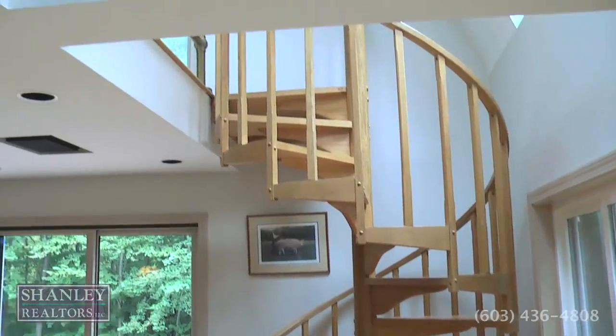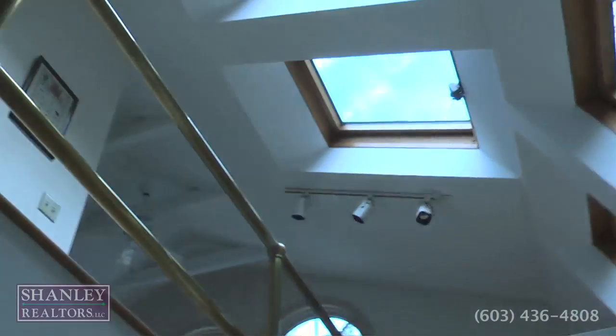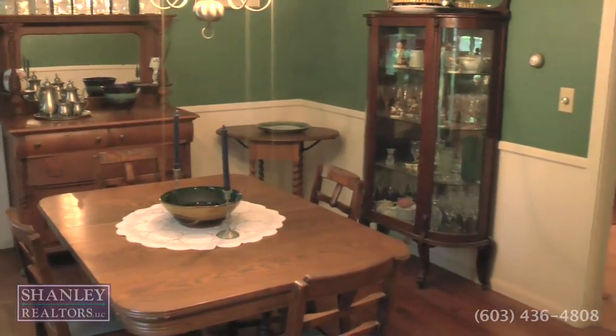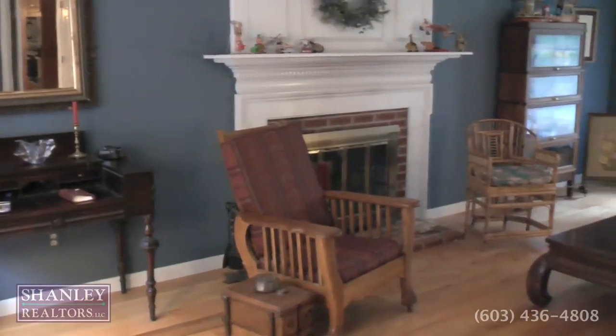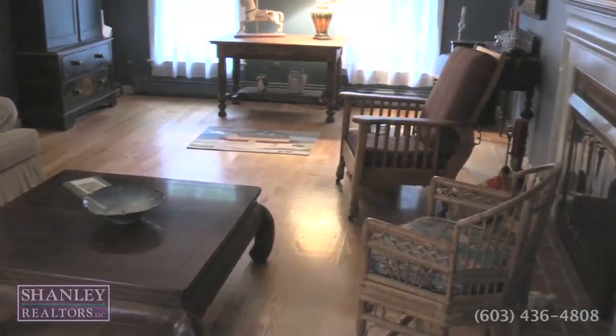The property has three stairways leading to the second level, as well as cathedral ceilings and skylights that really let the sun shine in. Also on the first level is a separate dining room, as well as a living room with a custom mantle, active fireplace, crown molding, and hardwood floor.